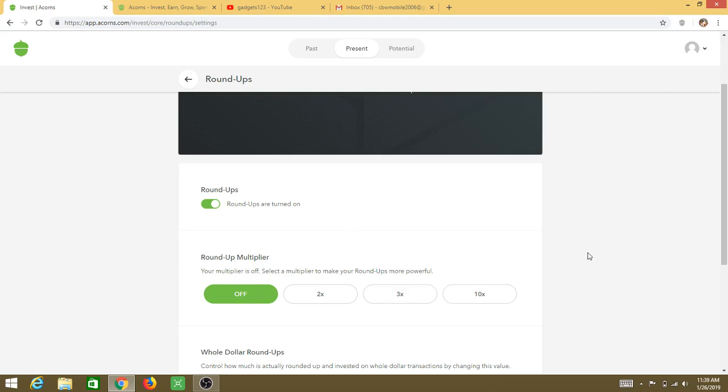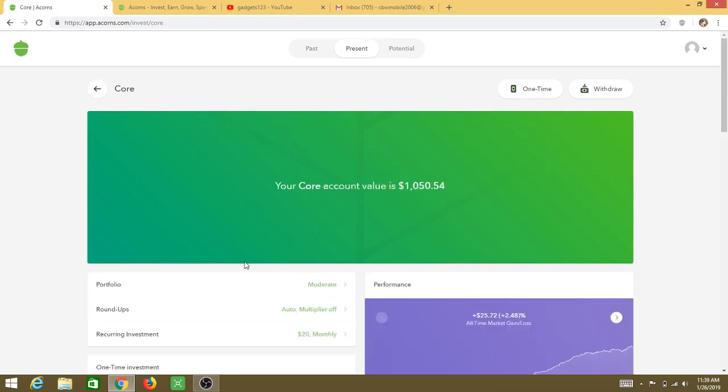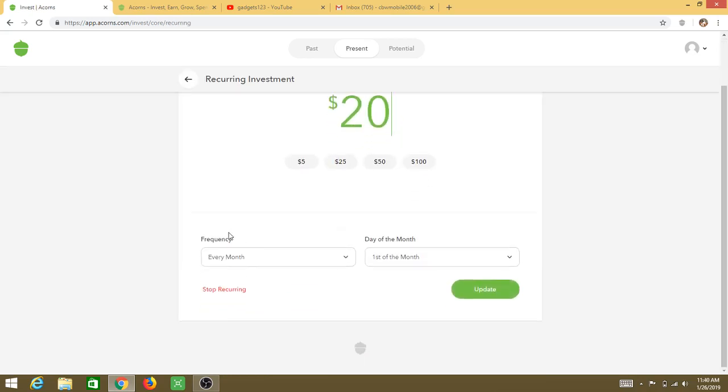Yes, it takes a little bit more money from your account, but it also makes your account grow a lot faster. And again, it's up to you, depending on everybody's financial situation. I pretty much just left it as is. I'm not using the multiplier as of now. I do suggest you do this recurring investment just because it actually does help. Basically, you could set the system to take a certain amount of money on a monthly basis.